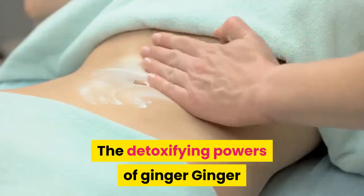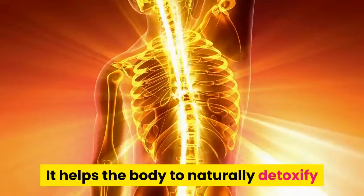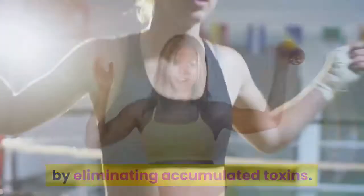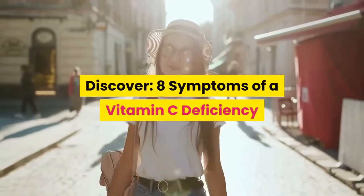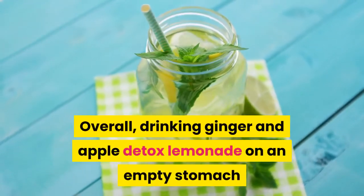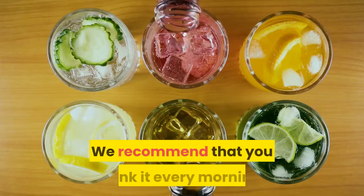The detoxifying powers of ginger and apple detox lemonade: it is an ideal mixture. It helps the body to naturally detoxify by eliminating accumulated toxins. Also, this juice strengthens your immune system. Discover 8 symptoms of a vitamin C deficiency. Overall, drinking ginger and apple detox lemonade on an empty stomach is an excellent ally to achieve a healthy body. We recommend that you drink it every morning.